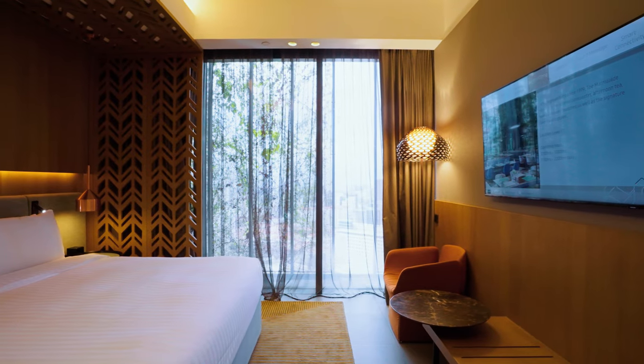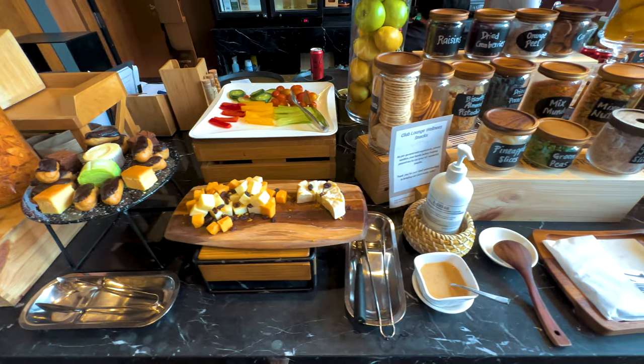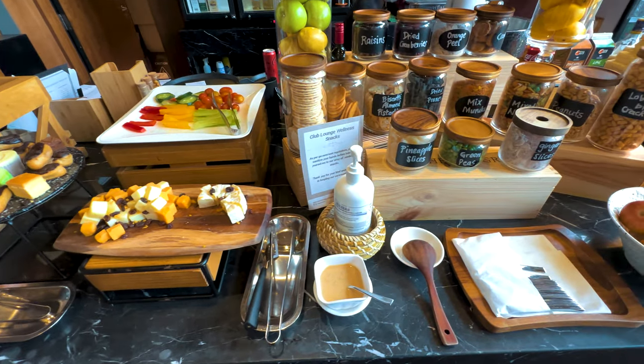Welcome to the end of this hotel review, and overall I will give this hotel an 8 to 8.5 out of 10. I wanted to give it 8.5 because I really like the club room with club benefit. However, because they never gave us late checkout as promised, for my overall rating, I would say it's a 7 out of 10.